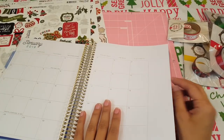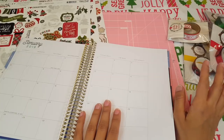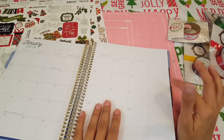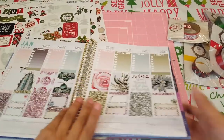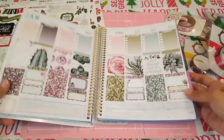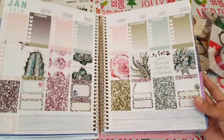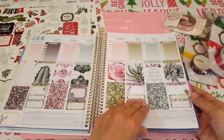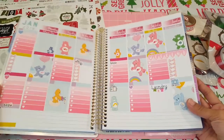She also sent me a sticker kit, and I was anxious to create a spread because I haven't been able to create this kind of spread with a sticker kit. To show you guys, this is the first spread that I made, and I love it. She gave this kit to me, and I think it's so cute. I did it just for fun, just because I wanted to. And then this is the newest one, the Care Bear one.